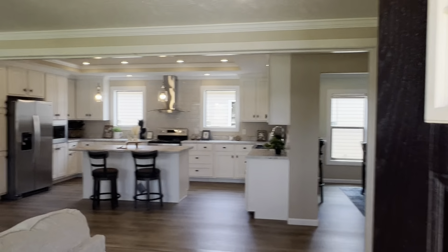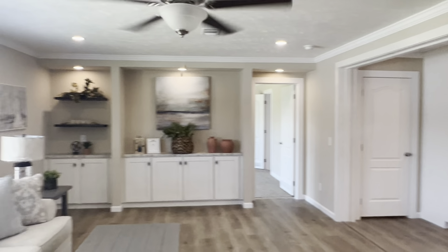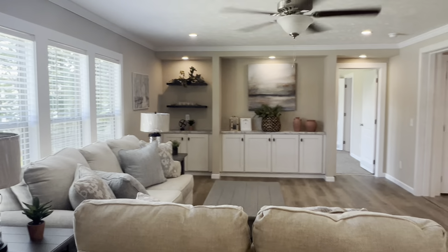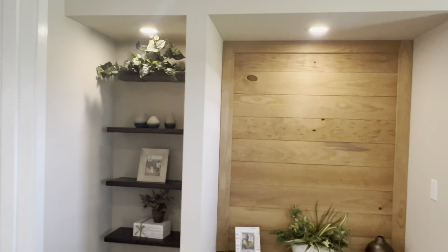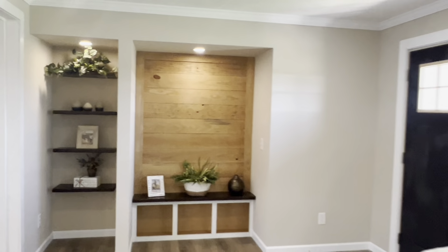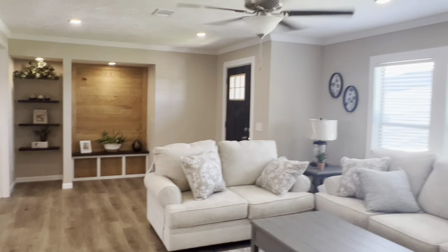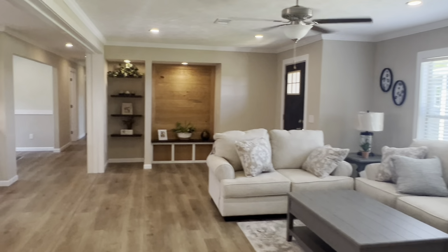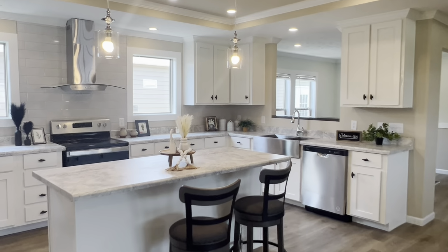The Grayson comes in with four bedrooms, two bathrooms, 2,280 square feet of living space. It has got a wide open living room here, a great view of the kitchen. You've got a whole dining room area, a nice entryway as you can see here, and all kinds of great features. I can't wait to show you here on the video. Hang out to the very end and see the master bedroom bathroom. It will not disappoint.